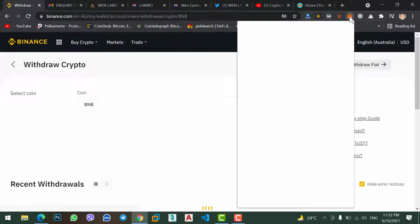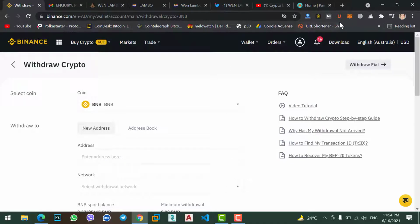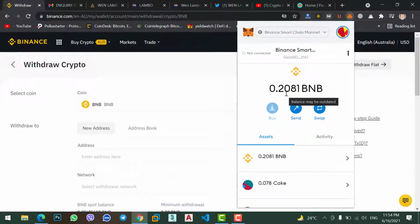Okay, let's check Metamask wallet whether we receive our BNB or not. Click on Metamask extension. Till now we haven't received our BNB, so wait for a few minutes or a few seconds because it takes time. Okay, finally we received our 0.2 BNB in our Metamask wallet. So this is the easiest method to transfer BNB coin from Binance to your Metamask wallet.